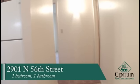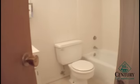2901 North 56th Street. This is our one-bedroom, one-bathroom unit, located just northeast of Westland Campus on the corner of 56th and Cleveland. Here we have the bathroom, full-size tub and shower combination.